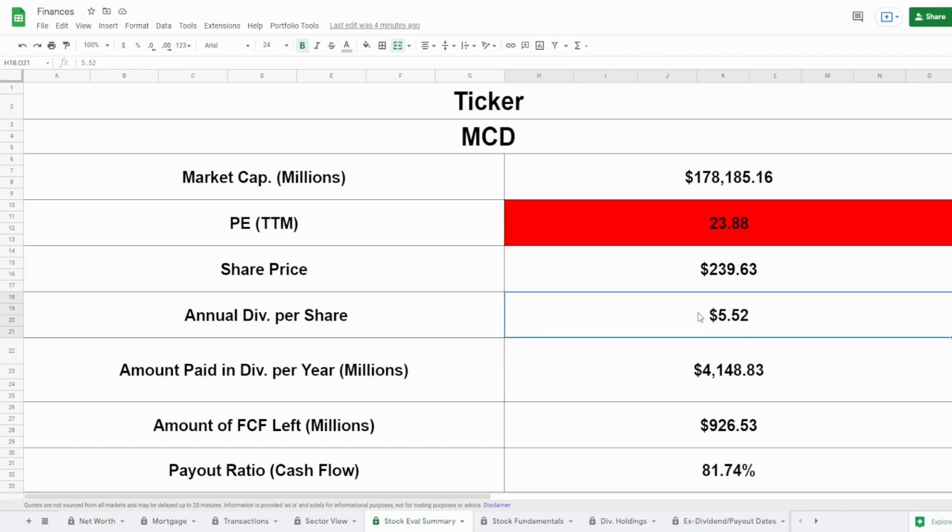Now, as I said, their annual dividend is around $5.52. The number of shares outstanding that they have multiplied by this dividend tells you how much they pay out in dividends every single year. And according to this, they pay out around $4 billion in dividends every single year. After this is paid, in relationship to the 5-year average free cash flow, they have left around $926 million. So taking a look at the payout ratio in regards to the free cash flow, this comes out to be 81.74%, which is significantly higher than my 60% average that I like to aim for. Now, they can absolutely afford this dividend based off of these numbers. However, they are cutting it really close, guys. $4 billion is a whole lot, especially when they only have left around $926 million.